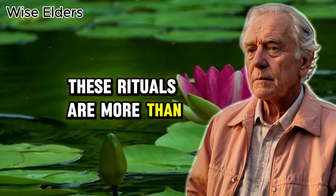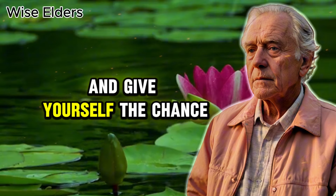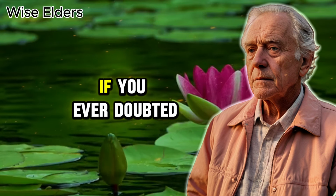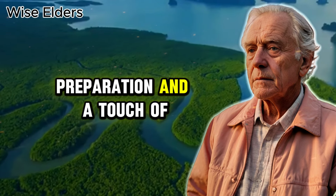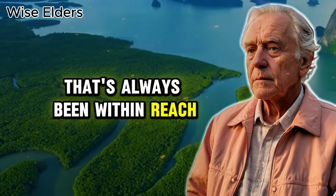These rituals are more than just routines. They're a way to honor your body's journey and give yourself the chance to thrive, spot by spot, night by night. If you ever doubted whether you could make a real difference with simple steps, let the gentle power of preparation and a touch of sea salt remind you of the healing that's always been within reach.